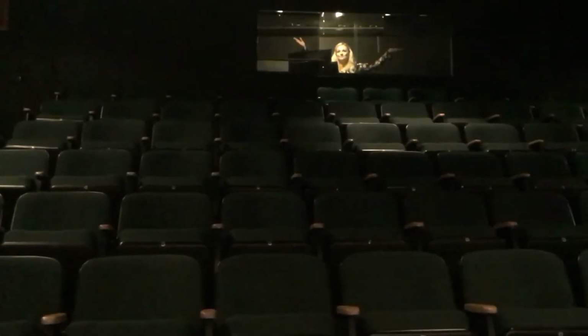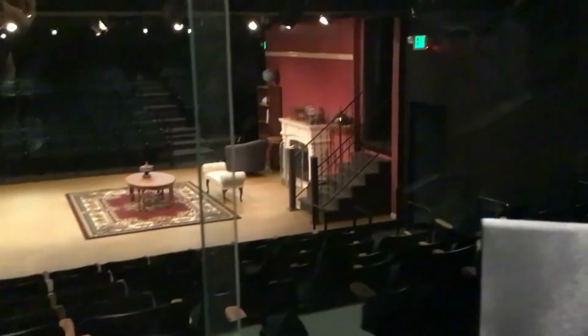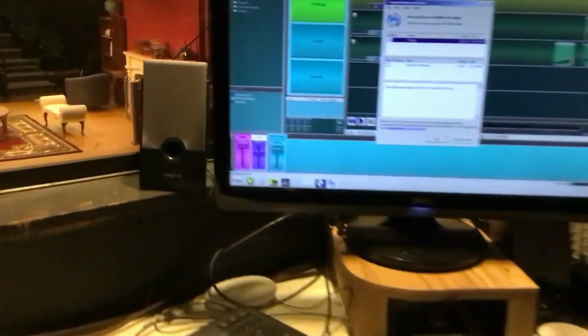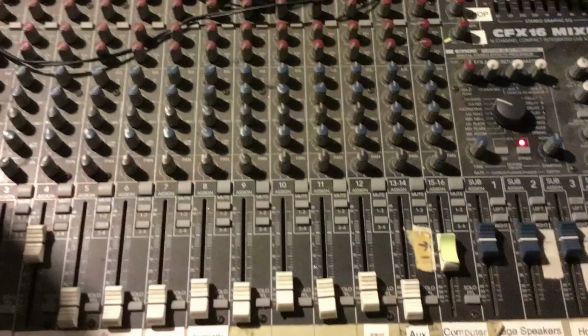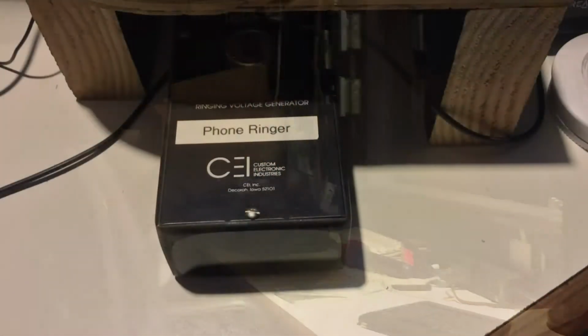This is the tech booth. This is where our lighting and sound technicians watch the show during the performance. They're able to control all the cues that are happening in the lights and sound on this program called Venue Magic that we use. Currently, we are looking at trying to convert to LED lighting on the stage because it would save us a bundle on our electric bills.